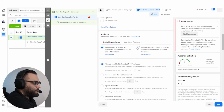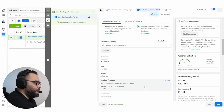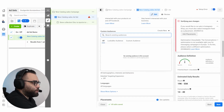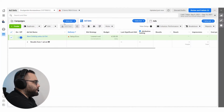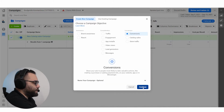Another way in your catalog is to actually use the find prospective customers, and you can do all the settings here, and this is the place that you're going to put your custom audiences. Another way of doing ads is also by doing conversion campaigns, okay? And you can click conversions, you can click continue.